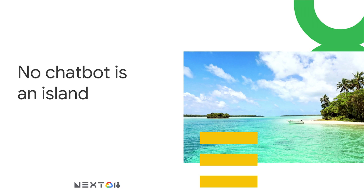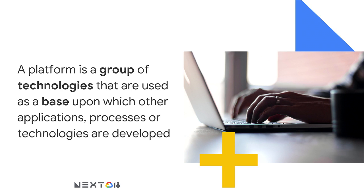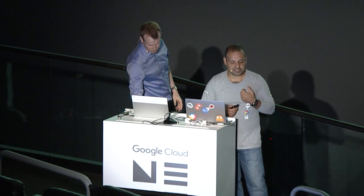And for that, what you need is a platform, which, if you define a platform, is a group of technologies that are used to base other technologies and applications on top of. So what we needed was a platform that could serve all of our needs around both the machine learning aspects, around Dialogflow itself, around natural language understanding, et cetera, but also getting data from other sources, whether that's internal or within the cloud. And this is the current working platform that we put together when working with James.